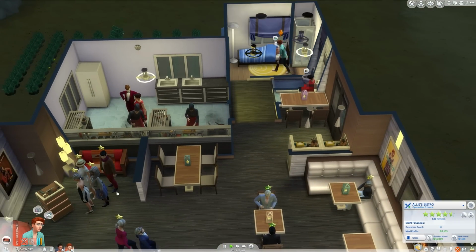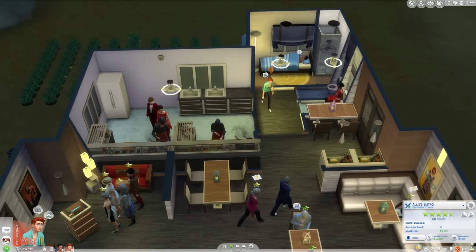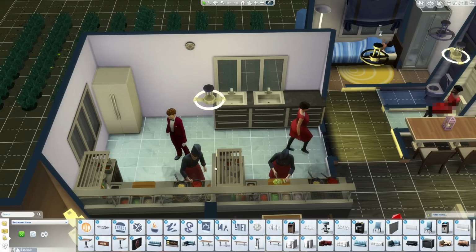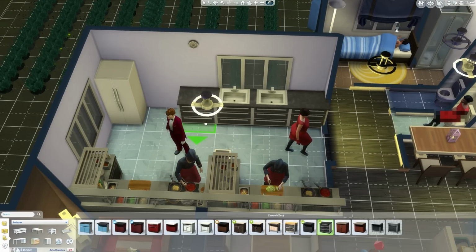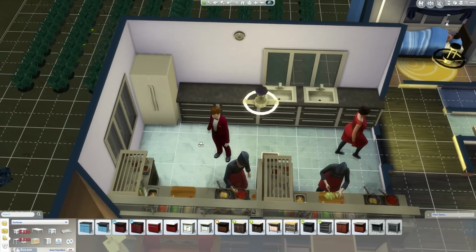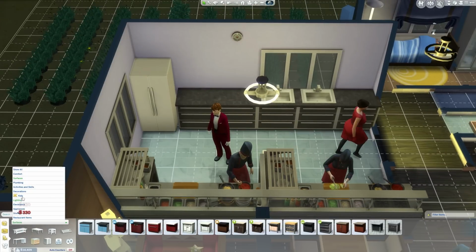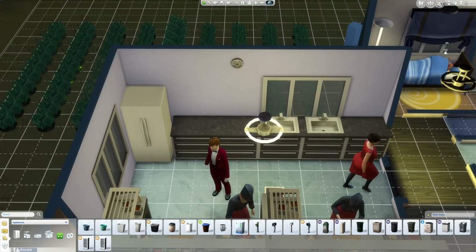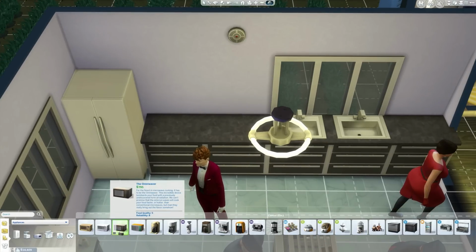Ali, you are feeling a little bit better. You are currently wanting to nap, though, which I'd kind of rather you didn't. So what I'm going to do real quick is go in here and get another couple of counters like that. And I'm going to go to appliances. And I think if we got ourselves a little microwave, we could have Ali and Peyton getting some food.